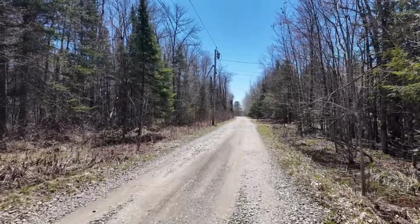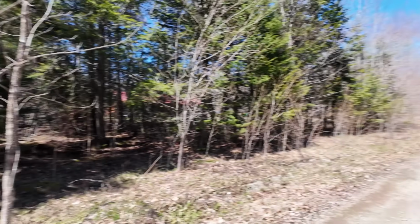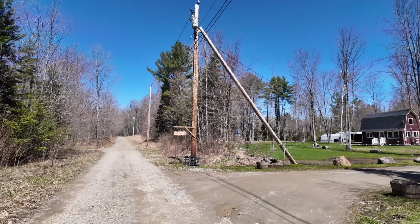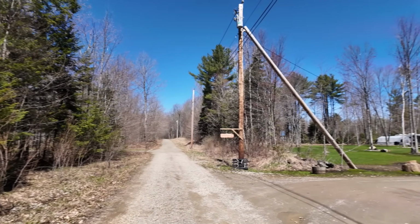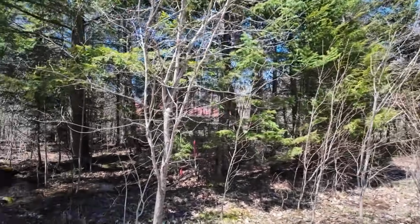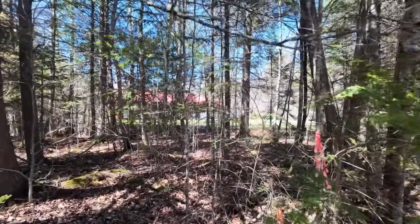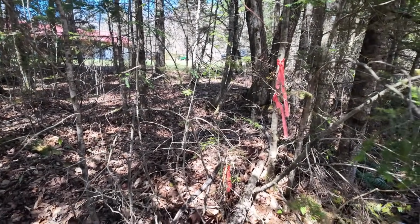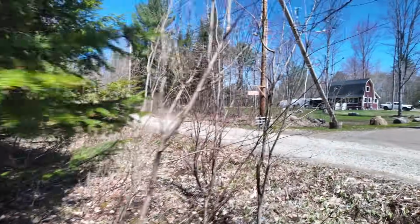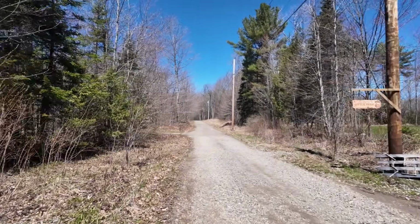This is early spring, so it's still showing some wear from the winter. But it dead ends up here, so you don't have a lot of through traffic. But you do have some neighbors. Everyone's got a nice lot with 3-4 acres. So you're spaced apart, very nice. This is surveyed. There's 150 feet of road frontage here on Deer Ridge Lane. Here's one of the pins. We'll head up to the other pin.